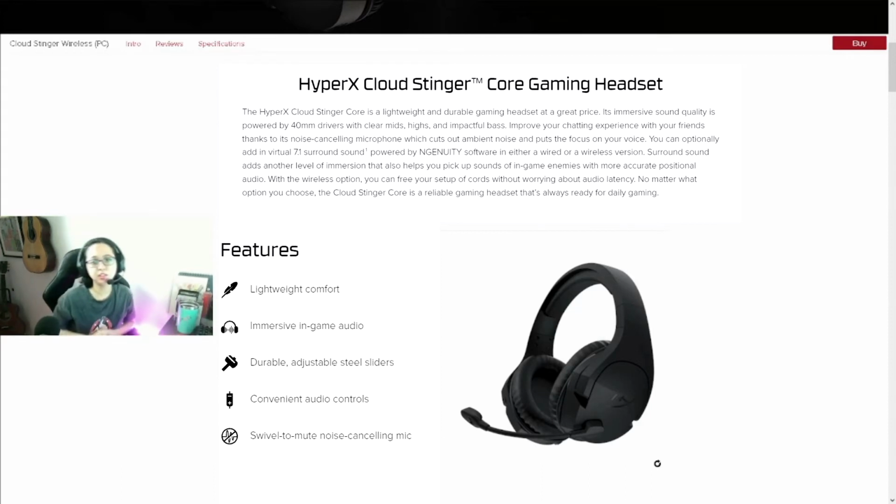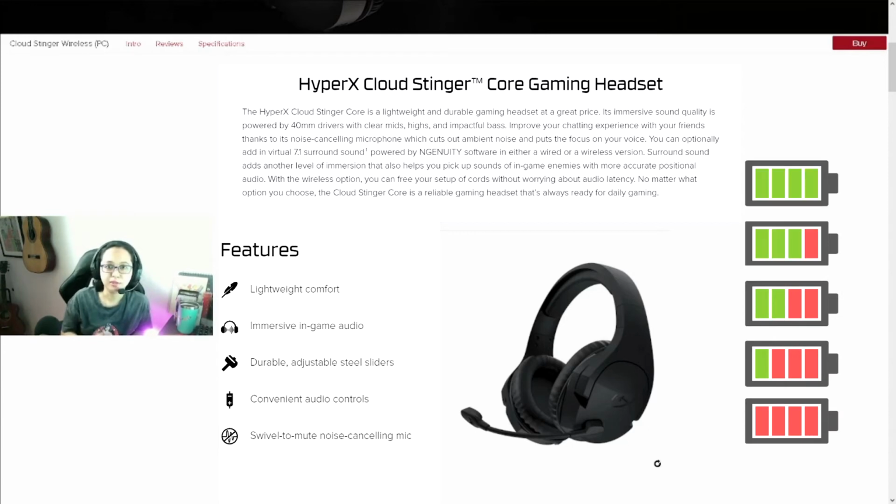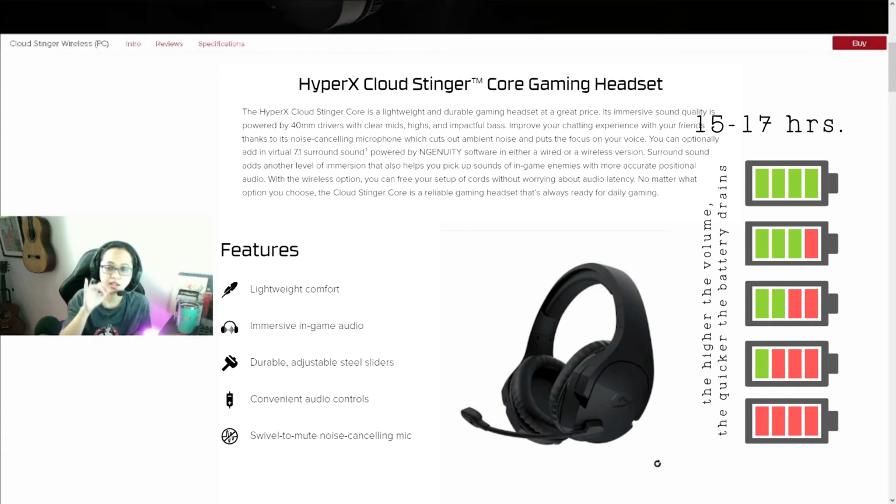Now let's talk about its battery life. It's claiming to have 17 hours, but a reminder for this is that it depends on how much volume you use. For example, if you tend to use it at 100% volume and you do lots of FPS gaming, listening to music, probably you will just get around 15 hours. But if you just listen at 50% volume, I guess you can really maximize it to 17 hours.